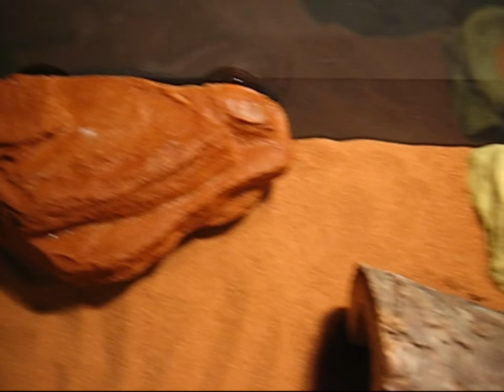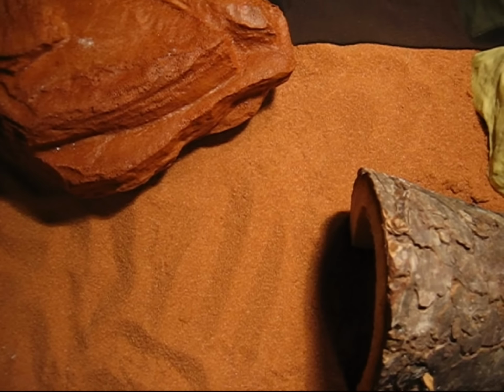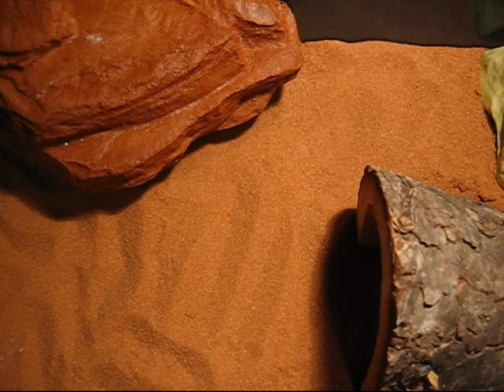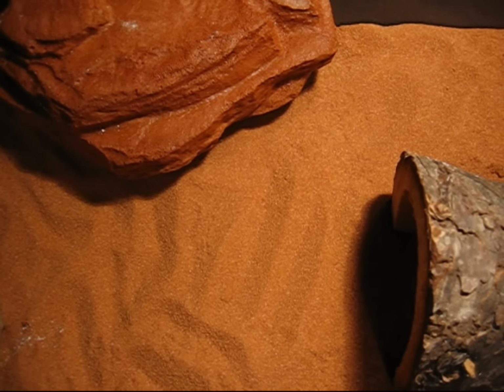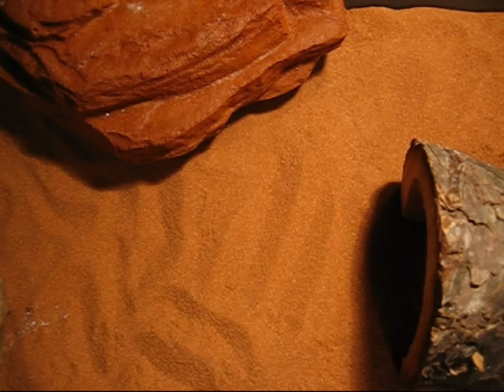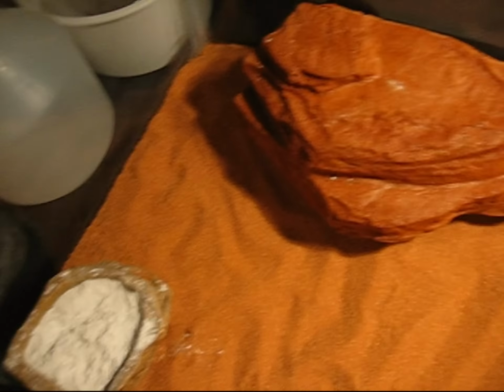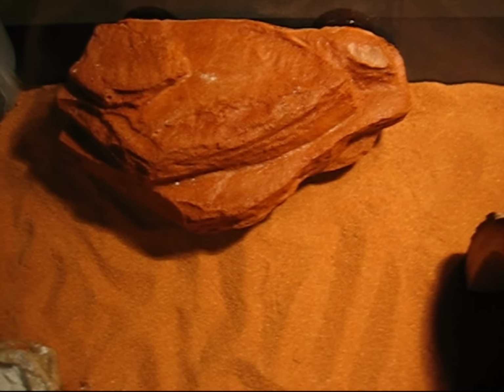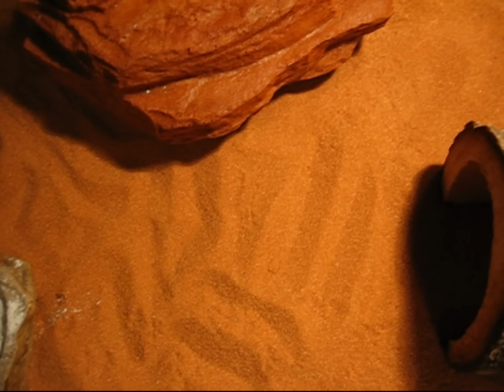Hey guys, as you know, I recently attended a reptile expo, and I did pick up another reptile. This so happens to be a gecko, as you can tell, a leopard gecko to be specific, and even more specific, a blizzard leopard gecko.